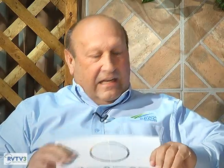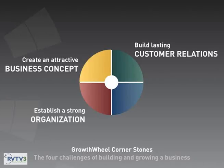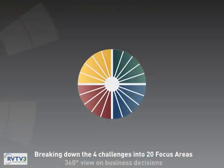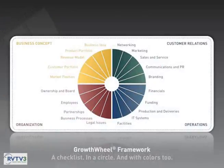So what Growth Wheel does, it uses this little concept we call the Growth Wheel. It looks at four main areas that every business has, which is business concept, organizational, customer relations, and then operations. Now, when we look at these four areas, there are 5 focus areas within each one of these. So now you've got a total of 20 focus areas that a business needs to look at.